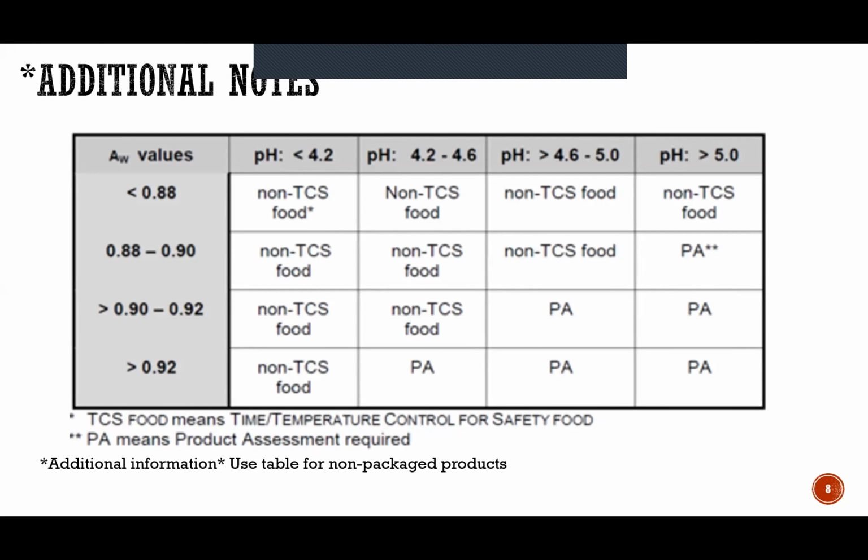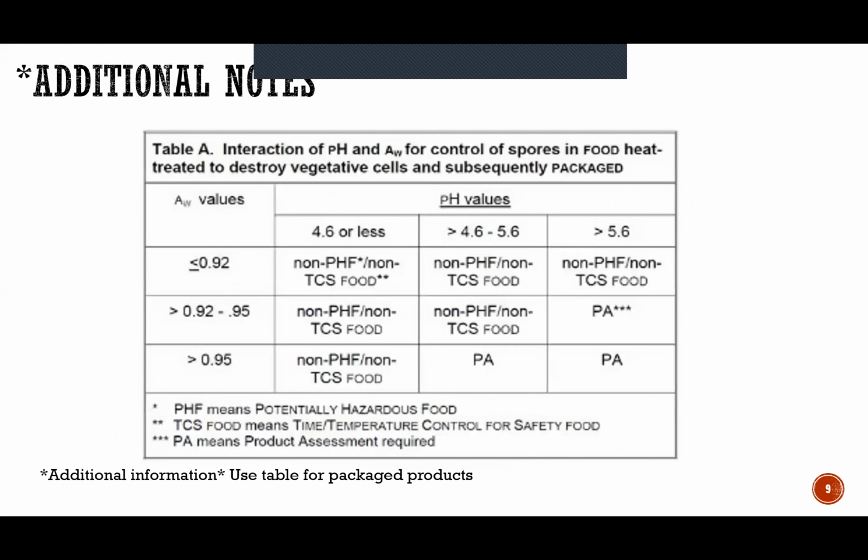And then this is going to be for non-packaged products. And then this table is going to be for packaged products. So most of the pHs or water activity that we're referring to are going to be based off of this table.